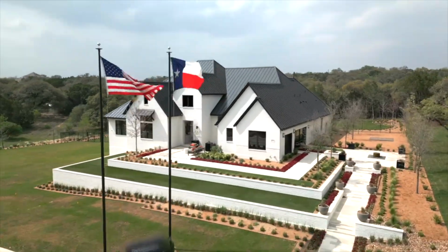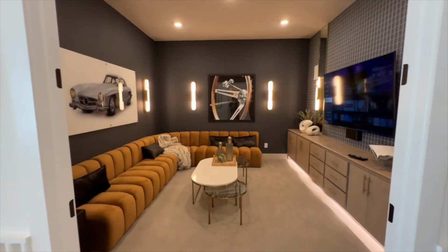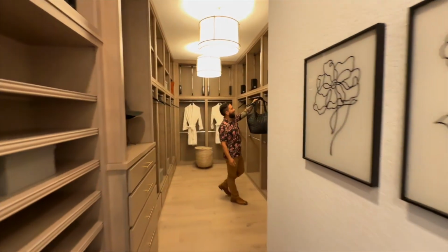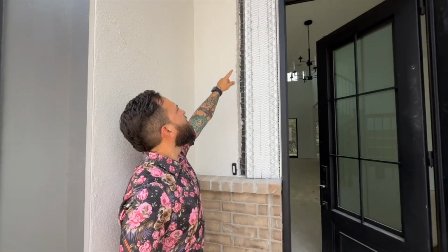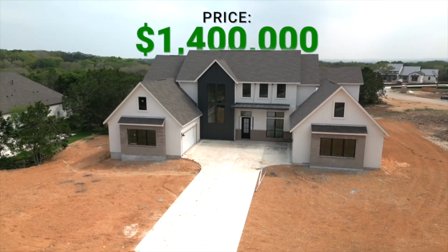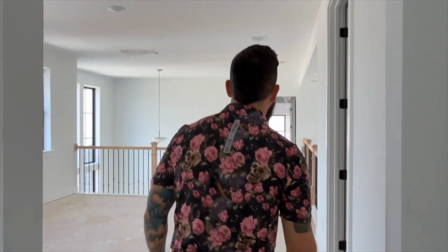Here's how my client almost made a $1 million mistake at this house. When we walked through the first time, he was amazed by the beautiful architecture, the ceilings, the details in the model home, until we walked the client's actual home, when we found a lot of details that were missed initially and really started to put the pieces together to where it could be a $1.4 million mistake.